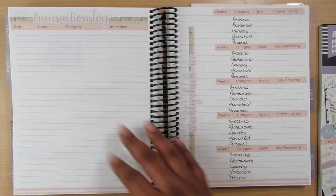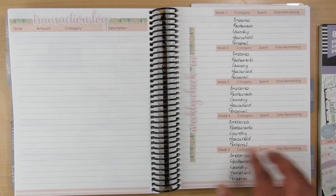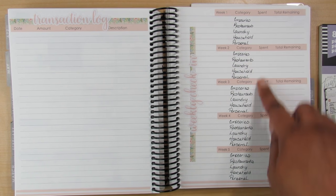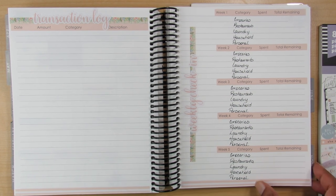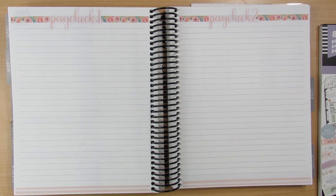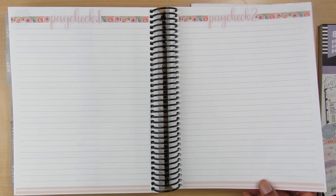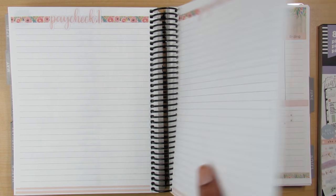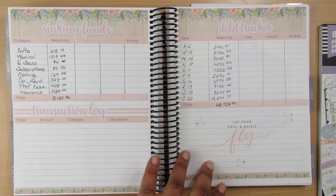And yeah, I'm leaving this simple because 5 weeks typically means more spending, and I need all the room I can get. I put the weekly check-in here, so that lets me put 5 weeks here in this 7x9 planner. That's what works for me. And just these 2 for my paychecks, because I only get paid twice a month. So I have paycheck number 1 and paycheck number 2. And I decorate them as I fill this in. And then my sinking funds and my transaction log.